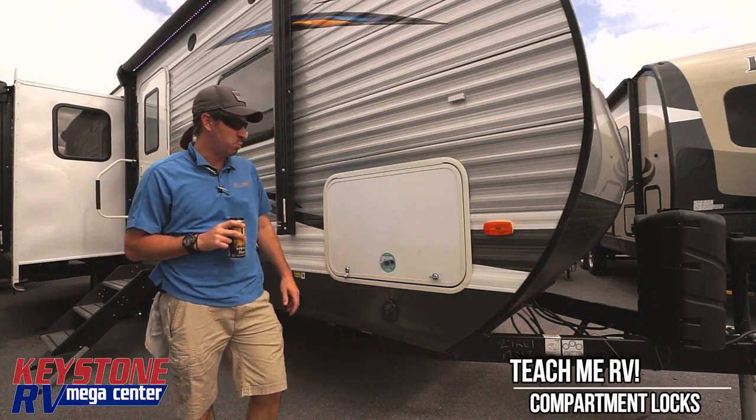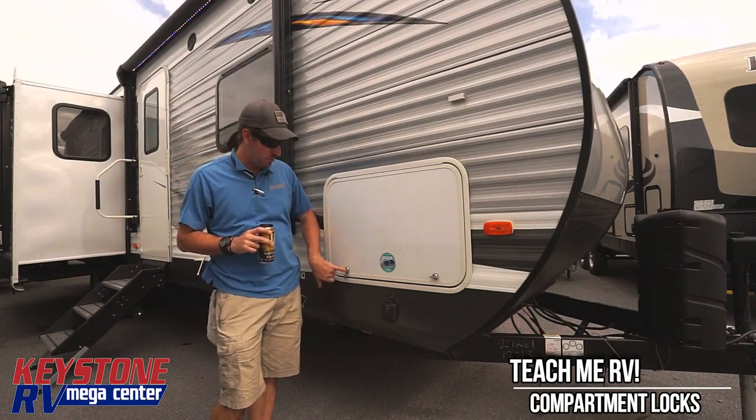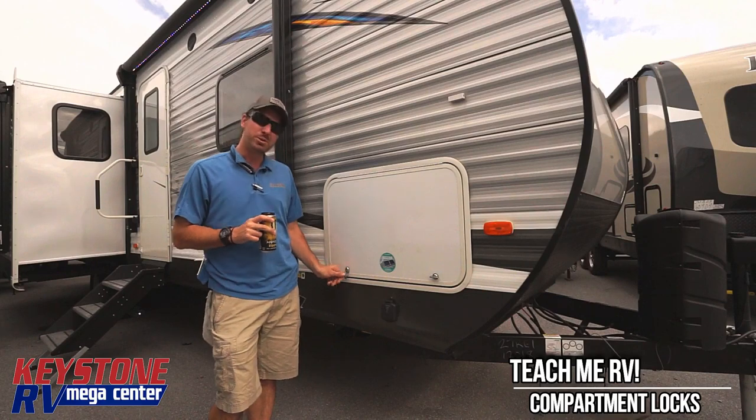Today we're taking a look here at one of our Salems. Most trailers have these nice little 751 keys on here, and they get a little stuck over time.